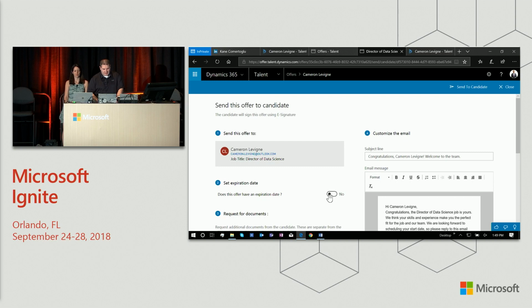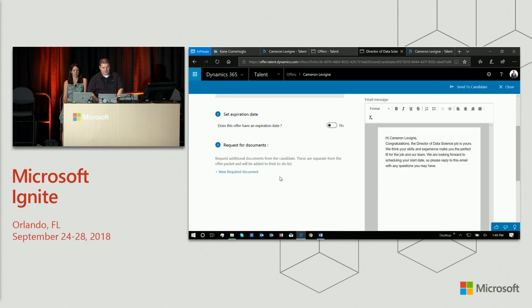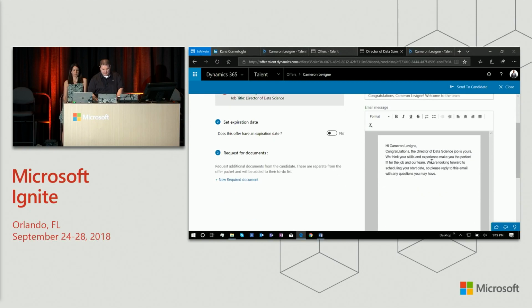And I could actually set an expiration date if I wanted to, so that this is an offer that's going to expire after a certain amount of time if we need to. I could request additional documents from Cameron if we needed them to upload a copy of their passport or some other type of information that we need as part of submitting this offer. And I could customize the mail that I want to send out to them and go ahead and send this to Cameron.